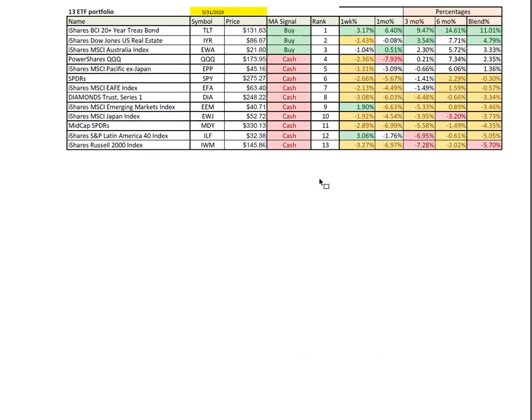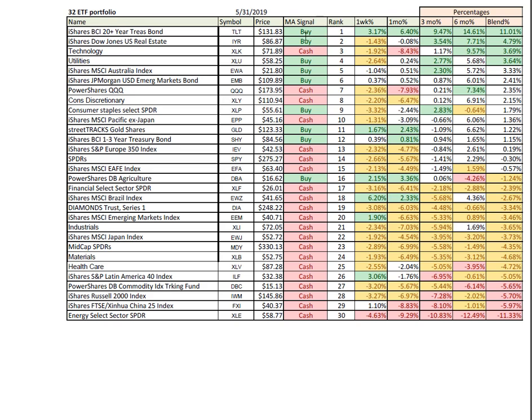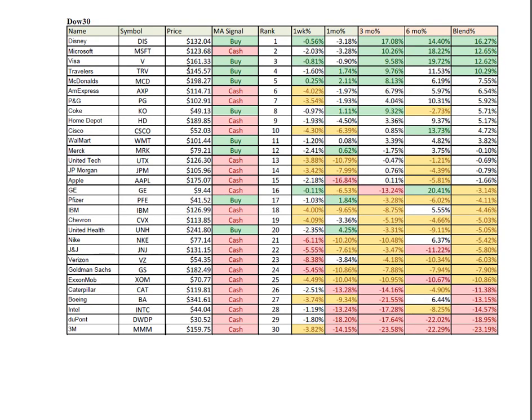So here's a quick look at some of the ETF2 portfolios under the BMR strategy. Only treasuries, Australia, and real estate above their 4-month, everything else on cash. On the 32 ETF portfolio, again, it's all the defensive plays that are working. Gold, short-term bonds, ag, continuing the strength we saw last week. People buying real things.